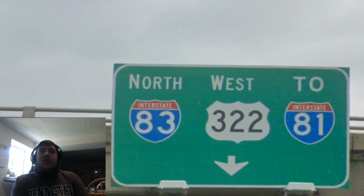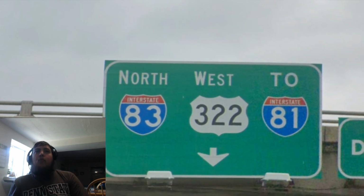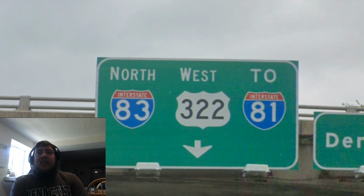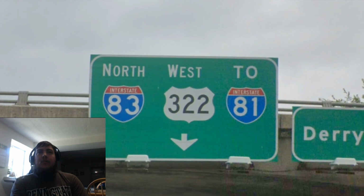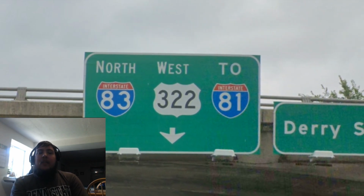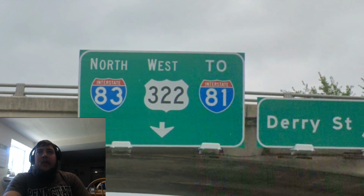And getting on to Interstate 83 is a lot more simple than when we exited Interstate 83 going southbound in the eastbound video. We just get this one pull through on a bridge for West 322 and North 83 to Interstate 81, as we have the ramp for Dairy Street right here.